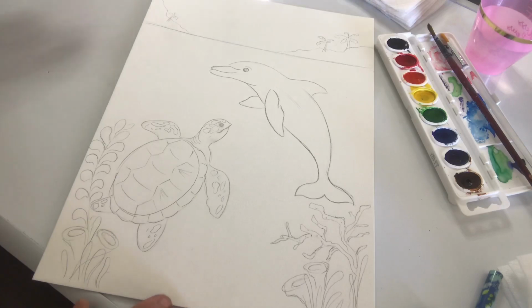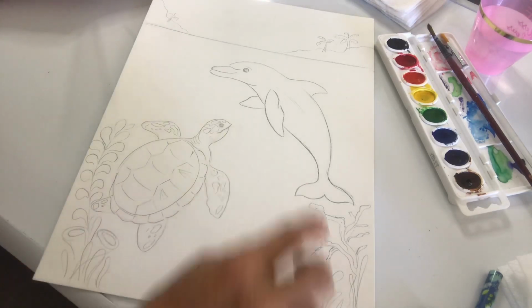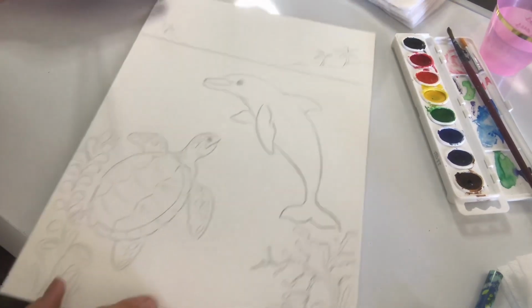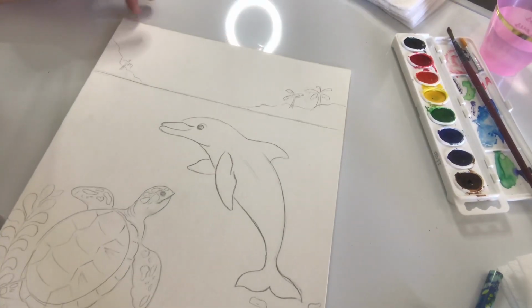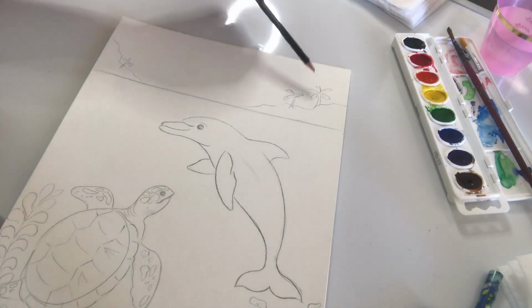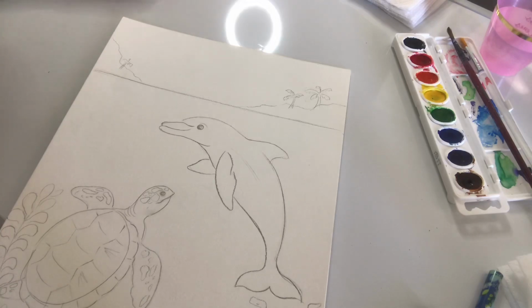All right, now you can see that I have my whole picture sketched out. I have my sea turtle, my dolphin, a little bit of coral and seaweed, same down here. And at the top of my page, I have the horizon line, and I put a couple of little island inlets with some palm trees that I'm going to silhouette.